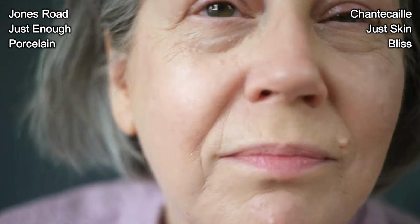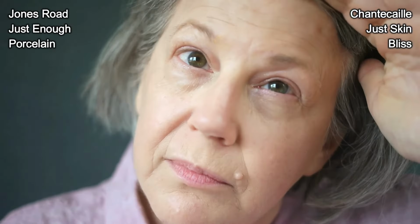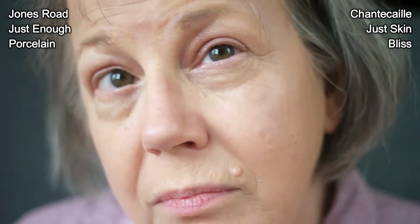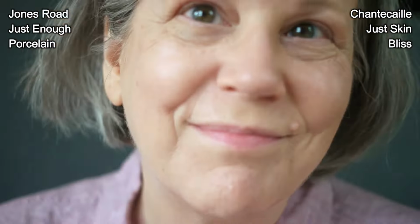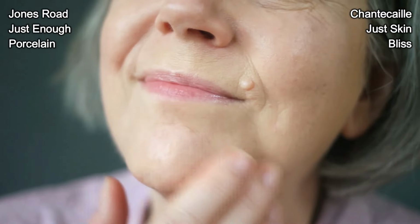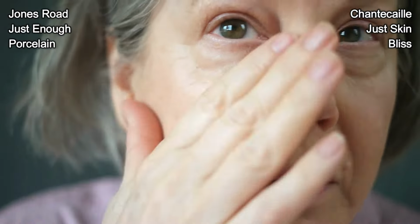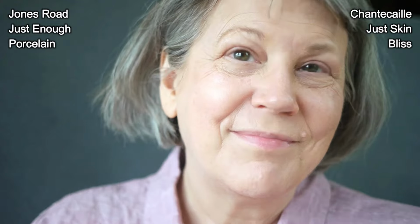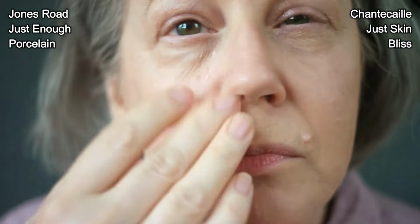And the Chantecaille product, this one comes in 12 different shades. And I have a shade that is called Bliss, which is light with peach undertones. And I think that this is a shade that is considerably darker than the Jones Road one, and so you can see the comparison here. But I think that it's actually worked fairly well on my skin. I don't think that it has looked really off. It just looks a little bit deeper. And I think that the peach tone in that particular shade has been nice. I think this is a sheer enough product that I can wear it, and it doesn't look bad on me.